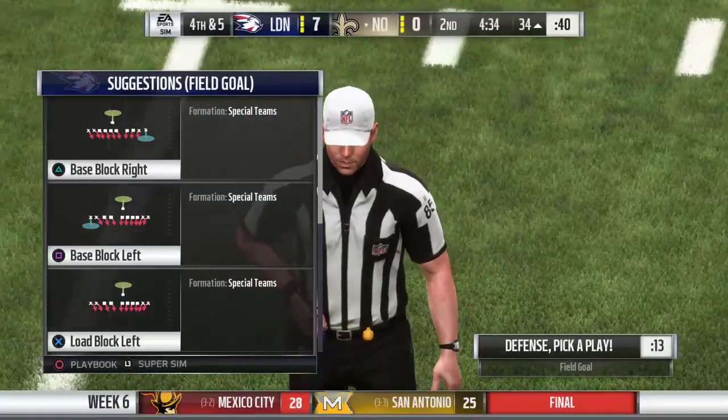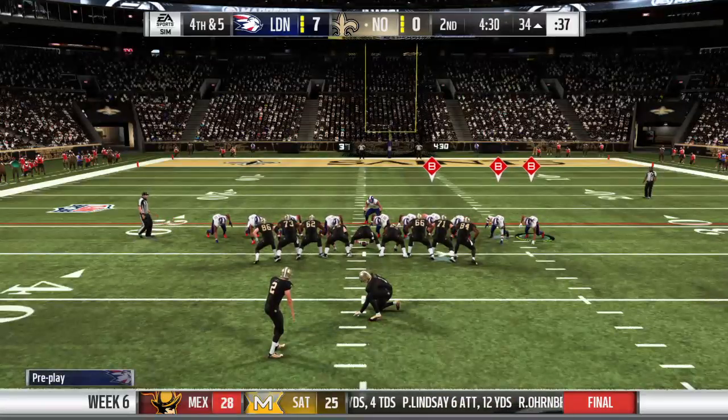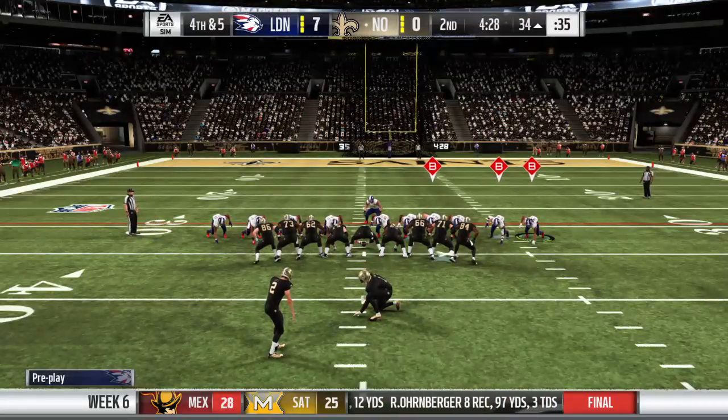After review of the play, the ruling on the field is reversed. Now Lutz for the field goal try. On the left hash, officially it's called a 51-yard attempt.